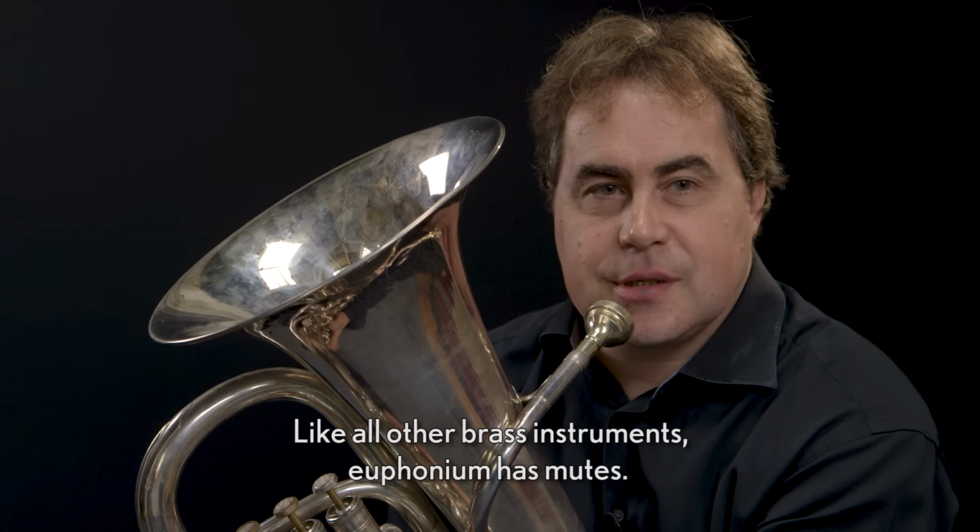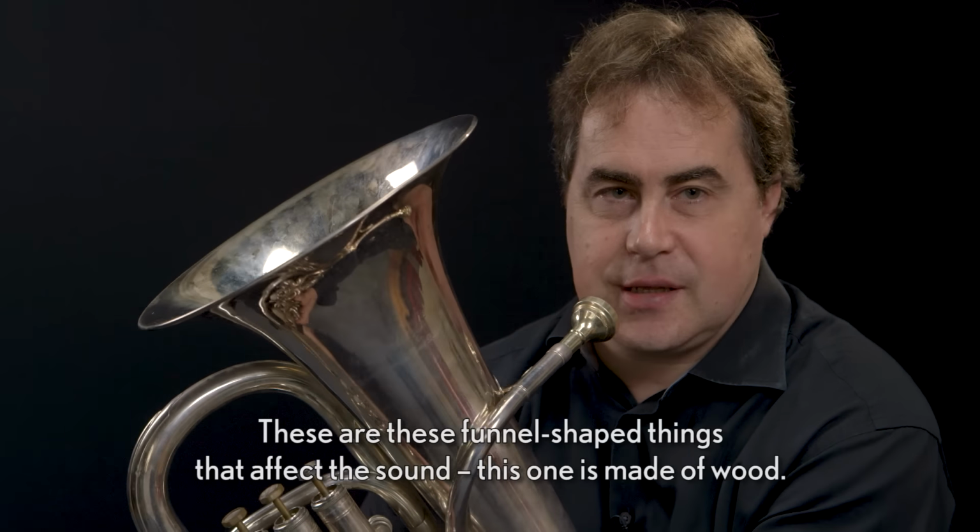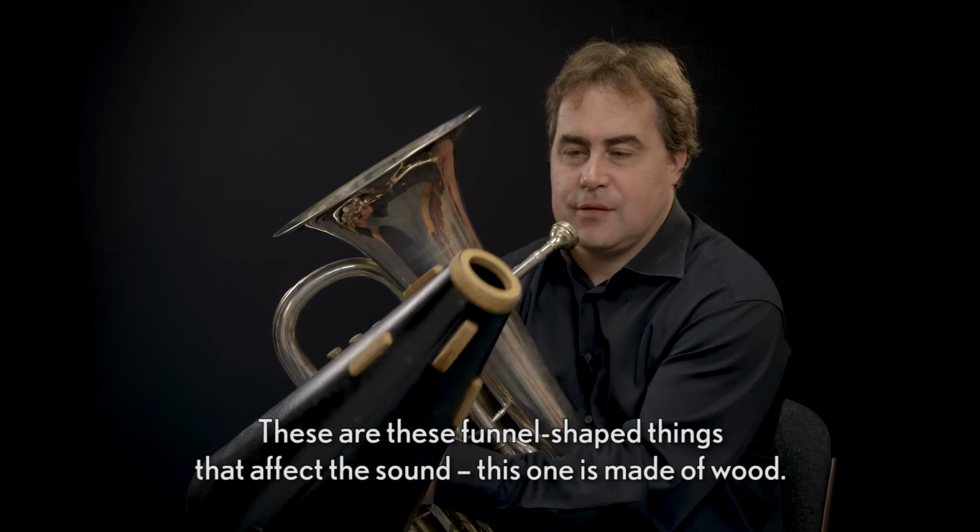Like all other brass instruments, the euphonium has mutes. These are these funnel-shaped things that affect the sound. This one is made of wood.